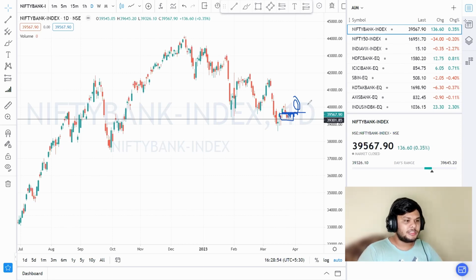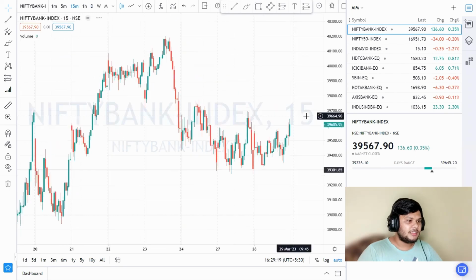shows continuous positive movement, then you can take a trade for buying, because you can clearly see here that it continuously tries to take support from the 39,600 level. That means there were some buyers who wanted to take Bank Nifty upwards. So if it trades above that 39,650, then you can consider it for buying, and the target will be around 39,850 to 39,900. So now let's look into the 15-minute candle for identifying any kind of buying or selling trade.